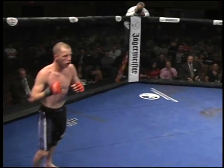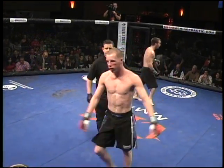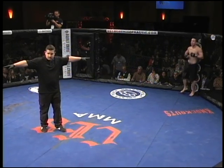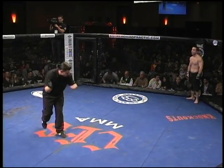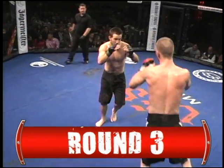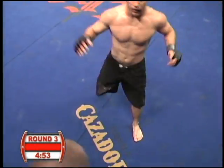Nice jab. And that's the end of round number 2. Another action-packed round. All right, third and final round. Shawn Marmas, Robbie LeRoux in the bantamweight division.